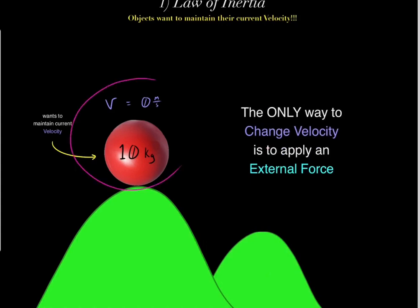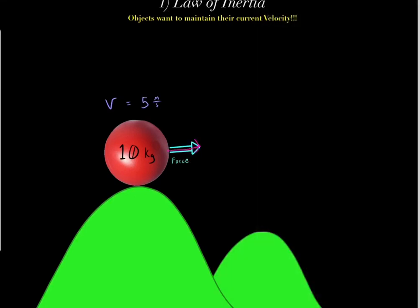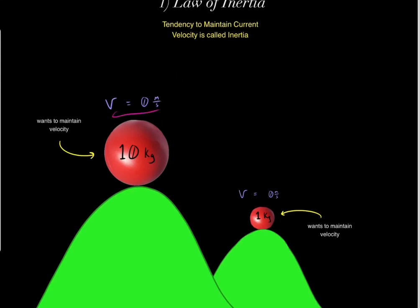So because this object wants to maintain its current velocity of 0 meters per second, the only way to change this velocity is to apply an external force. So if we were to apply an external force, then we could change this velocity. Now maybe the ball would be moving at a velocity of 5 meters per second. So again, the key idea when it comes to the law of inertia is that objects have a tendency to want to maintain their current velocities.